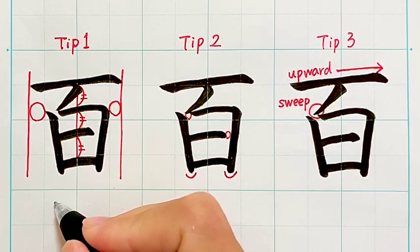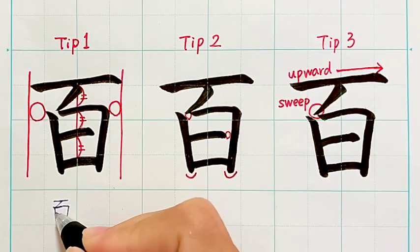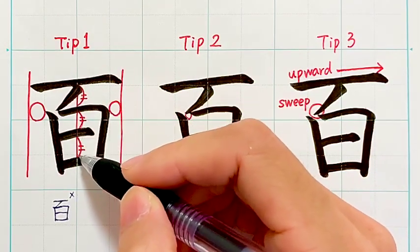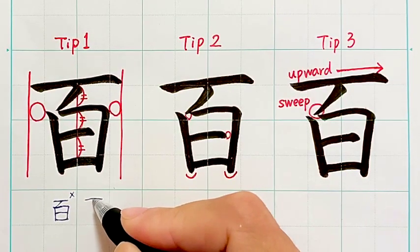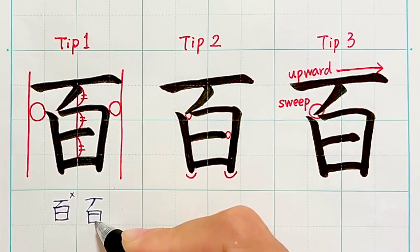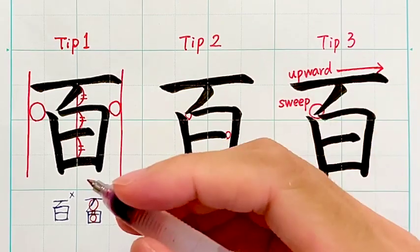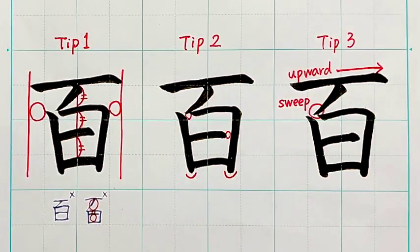So for example, not like this. And make these 3 intervals the same. Okay? So, not like this. Big, small, big. Okay? It's unbalanced. It's not good.